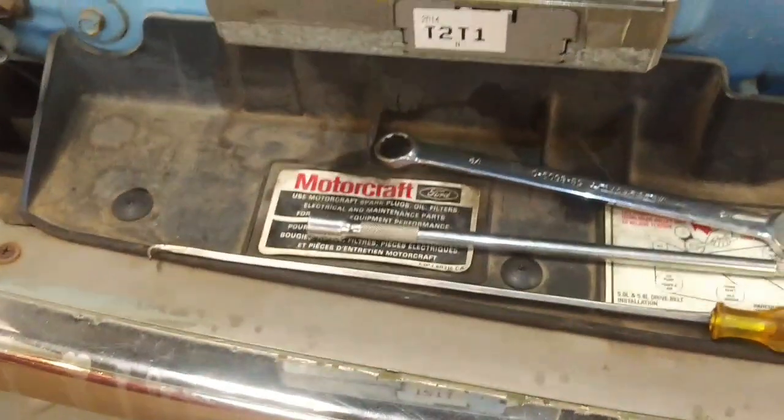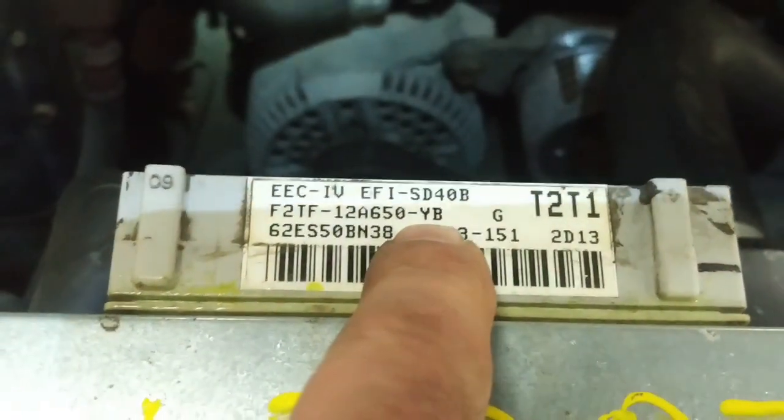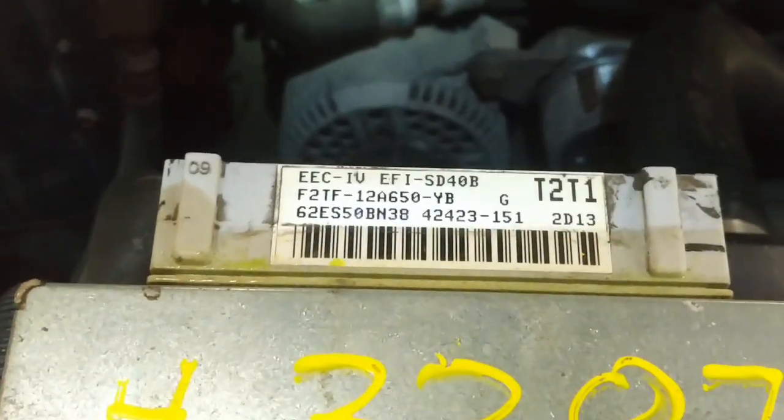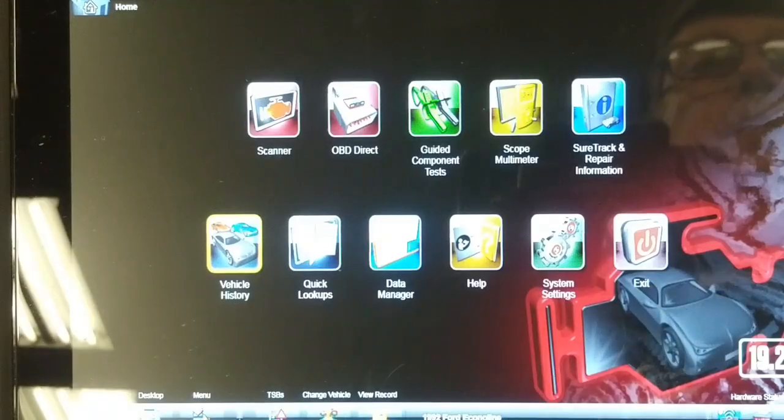So we're back working on this '92 E150 van, and I've got a previously enjoyed computer, same part number as the one that came out of it. The last two digits indicate the calibration for this vehicle. As far as I know, the rest of the numbers are basically the same across the board. So we're going to put this one in and see how it performs.